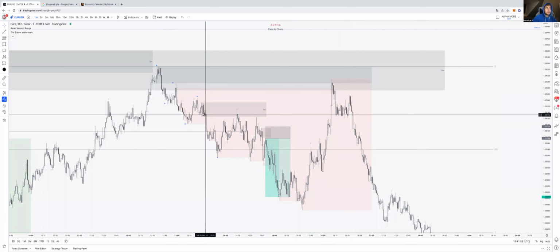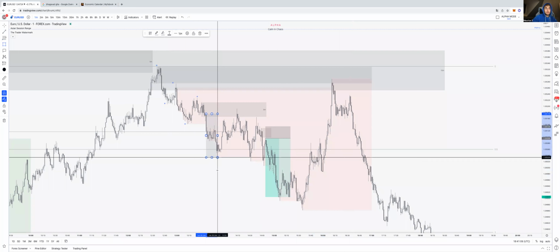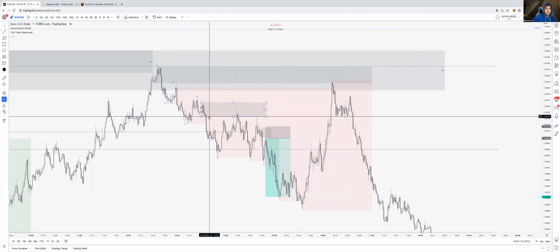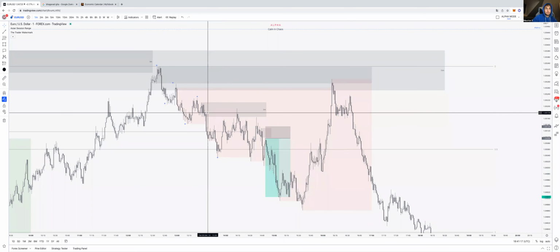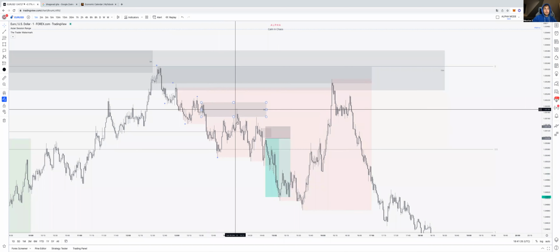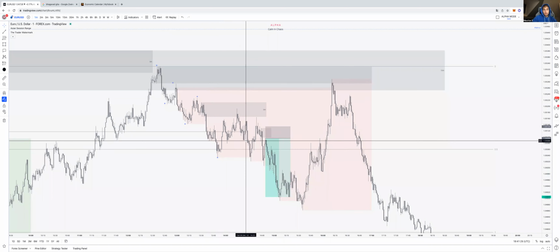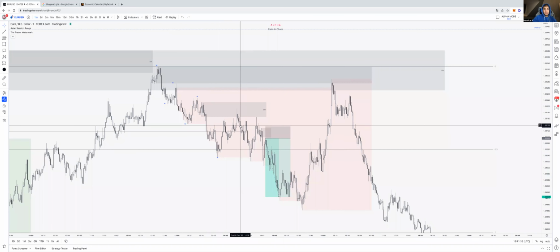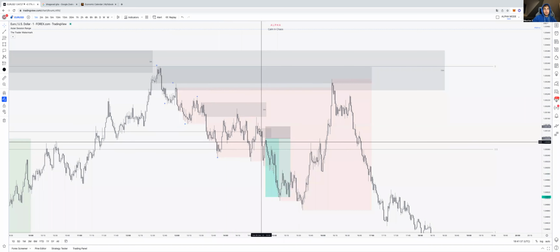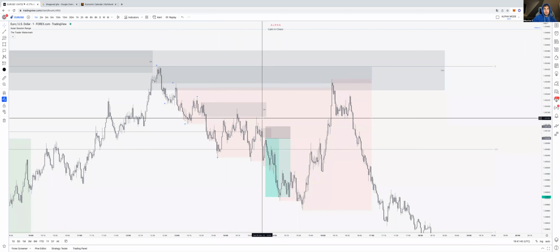Yeah, he classed this. Okay, so he classed this as early sellers. Why? I don't know, but sure. Interesting. Then price came into this block, then we get the break of structure. Use this block as an entry. Very interesting, very strange choice. And then stop above this.